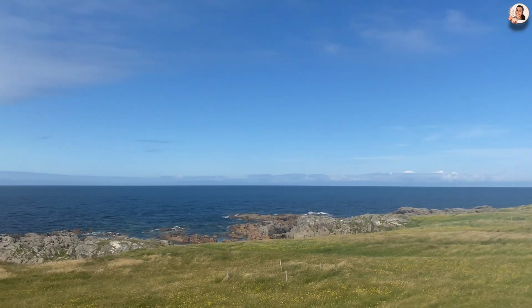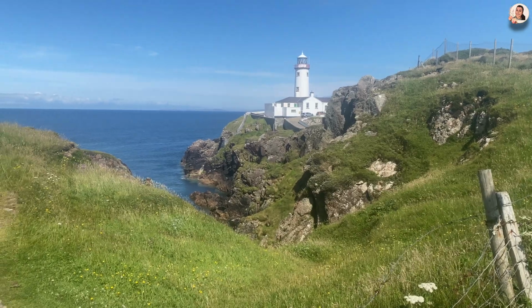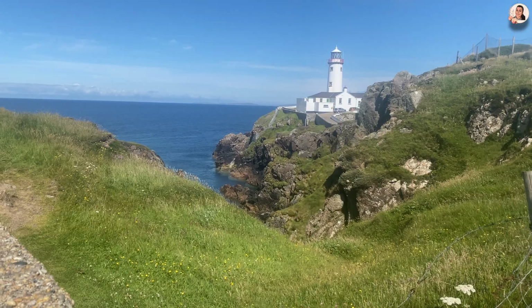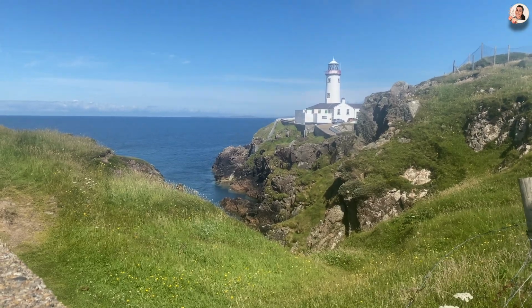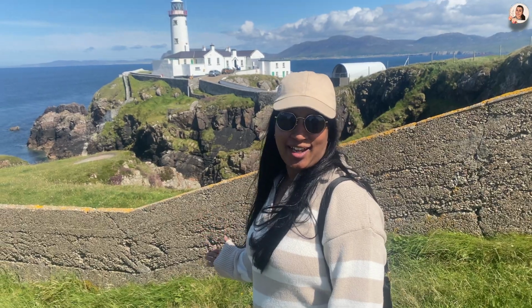Fanad Head is located on the northern coast of Donegal, and it's home to one of the most beautiful lighthouses in the world. We are at the beautiful Fanad Head Lighthouse.